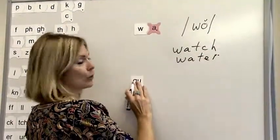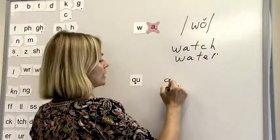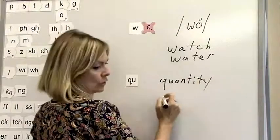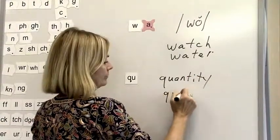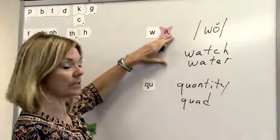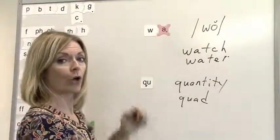Take a look at an example with QU. Quantity, quad. Again, the QU and the W makes the A sound more like a short O, aw.